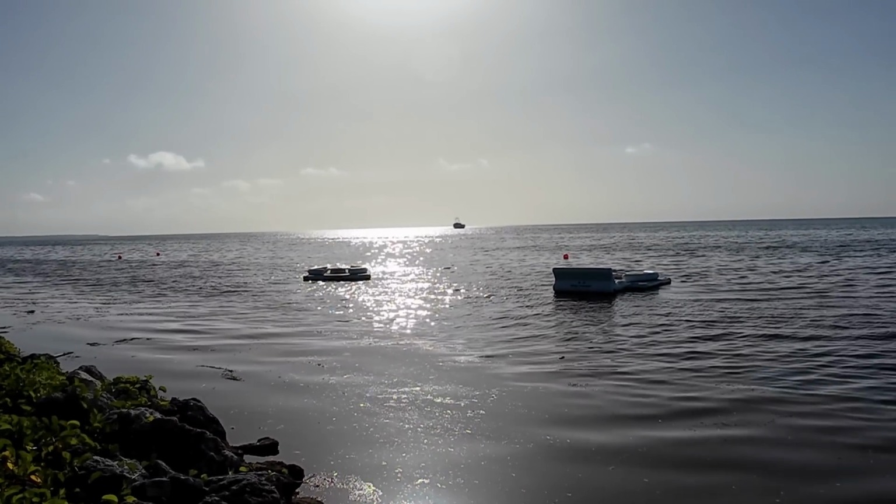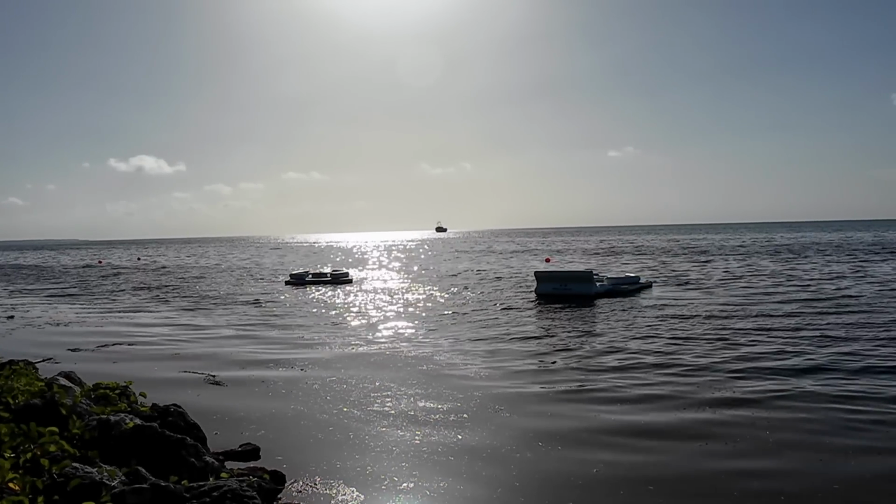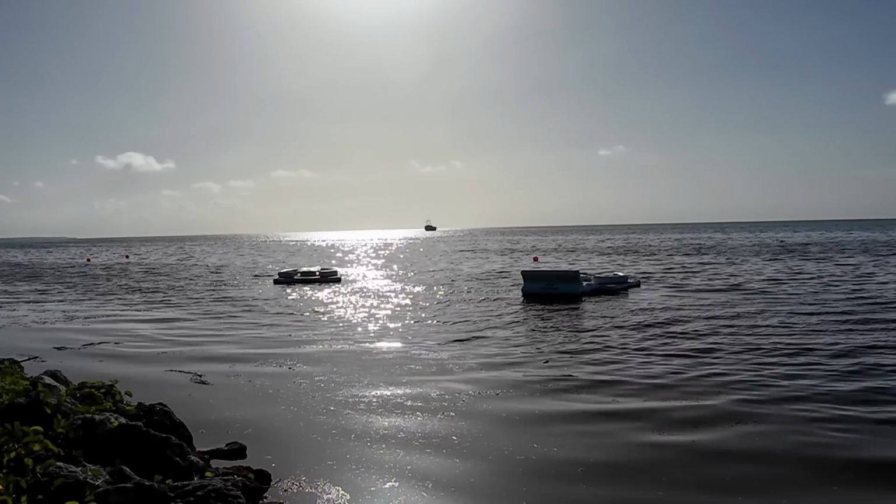Just out there. Looks like it ran aground. Might have been from a hurricane, who knows. But it looks cool. Adds to the vibe of the Florida Keys.